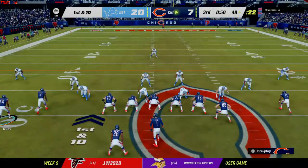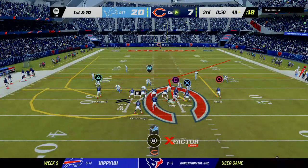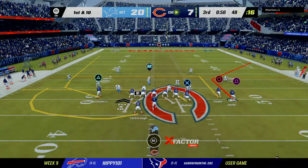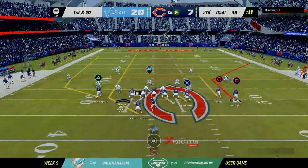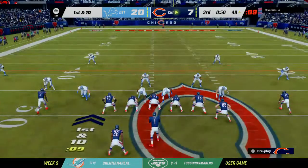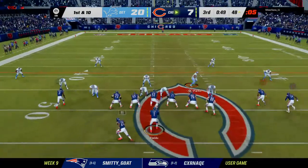Let's make these babies cry all the way back home, yo. They'll bring a receiver in motion right. Mike 27, Mike 27, Mike 27. You ain't got nothing. You ain't got nothing. Hey, check Mike 27. Quarterback, don't get nervous now. We ain't beginning. Don't get nervous.